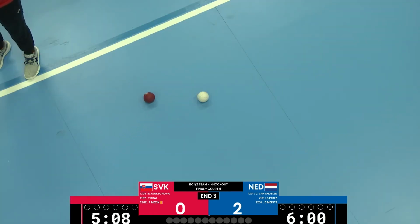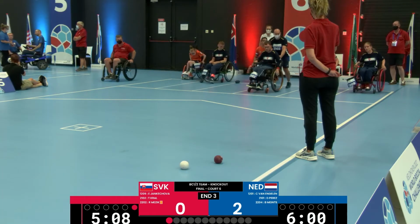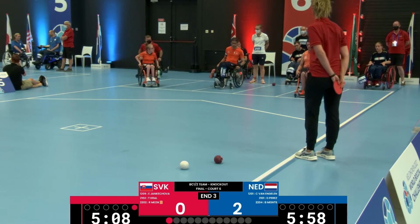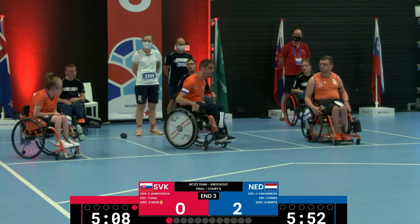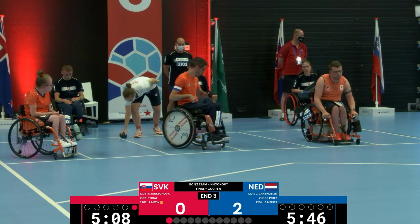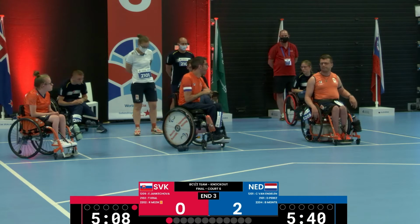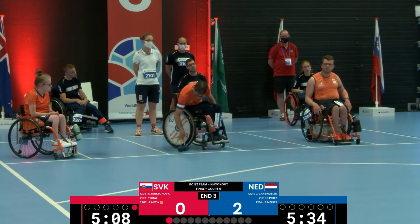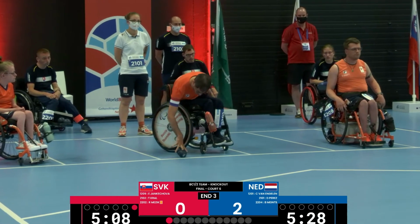There it comes. Pretty much similar to what we saw in the first end when Jankachova played it. It was a bit short, a bit much to the side, so it's not blocking any of the Dutch athletes. And it looks like they quickly decided that Perez will throw again on an open ball. He played a good one in the first end and a perfect one in the second end, so he must have confidence to play this shot. And we'll be looking to put Slovakia to work again.